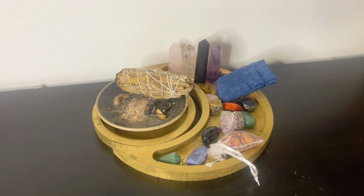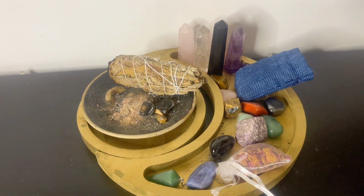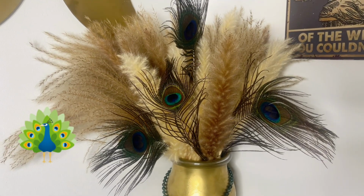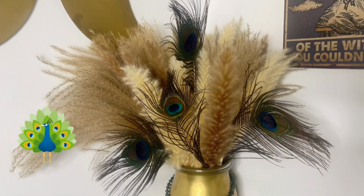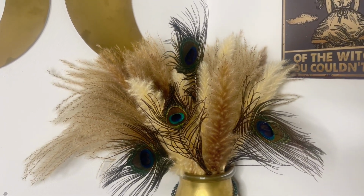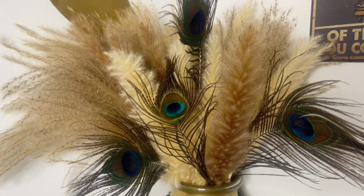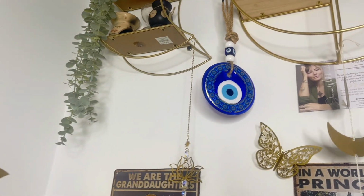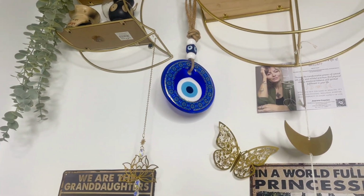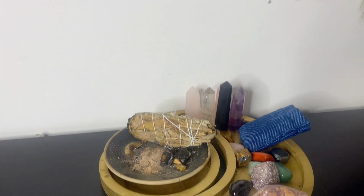So this is my desk. Now you can see all the supplies, the crystals, sage, Palo Santo, peacock feathers are there just to remind us how amazing life is, luck, finances, everything. Peacocks are such a good omen. So I have the peacock feathers, I have my evil eye for protection, and my dream catcher, of course. So these are the things I surround myself with as I'm working.